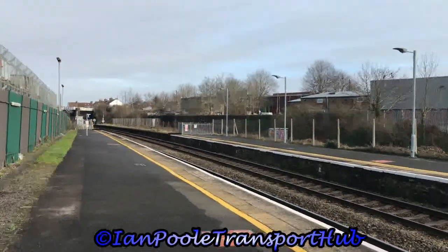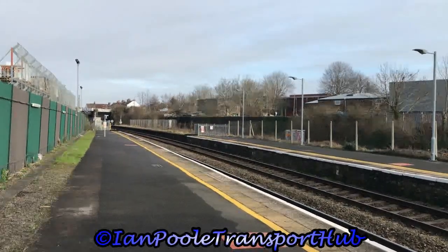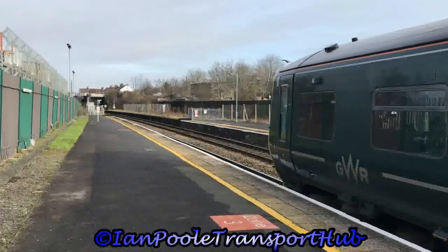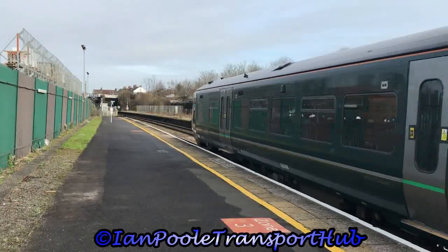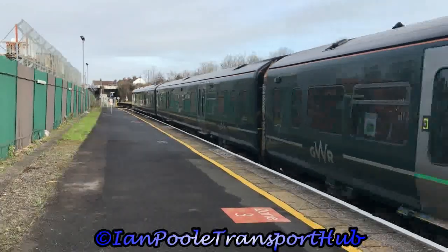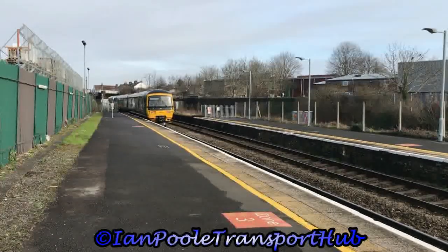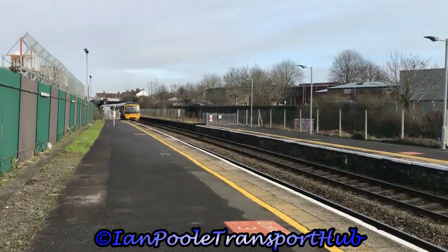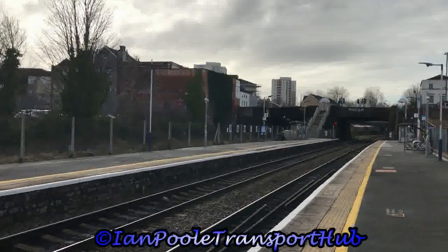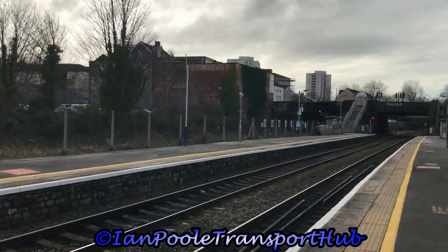So let's get started, shall we, with 166208, departing with the 1041 Great Western Railway service from Bristol Temple Meads to Filton Abbey Wood. Running 48 minutes late is 66017 and 66160, working a freight train from Little Kimble to Tiverington.